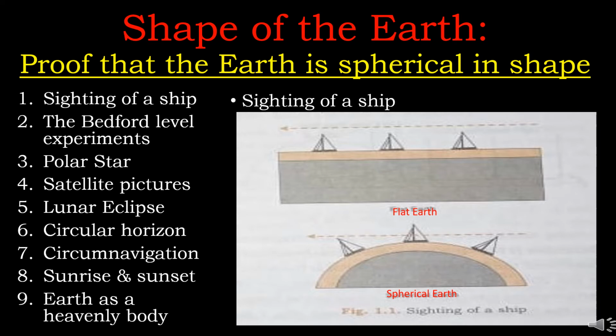The third proof is the pole star. The pole star can be seen at an angle of 90 degrees at the North Pole. It lies in the axis of the Earth and its angle decreases towards the equator. At the equator, the angle is 0. This can happen only in an arc of a circle. If the Earth were flat, the pole star would have the same height for all latitudes.